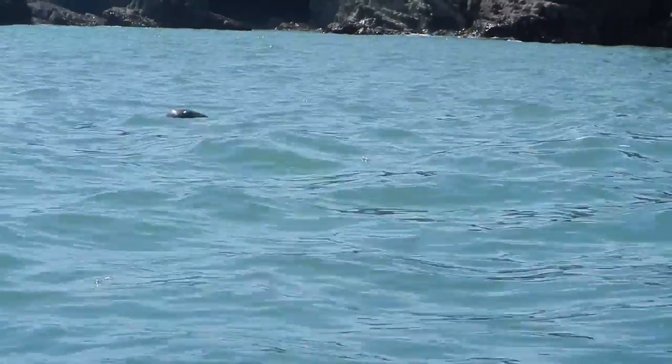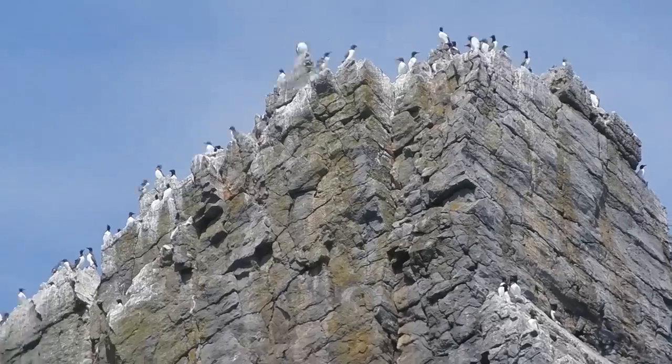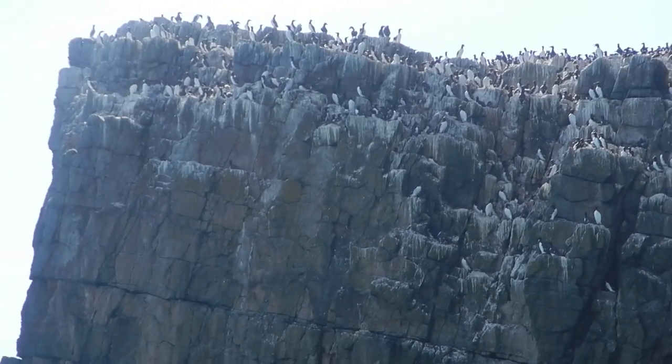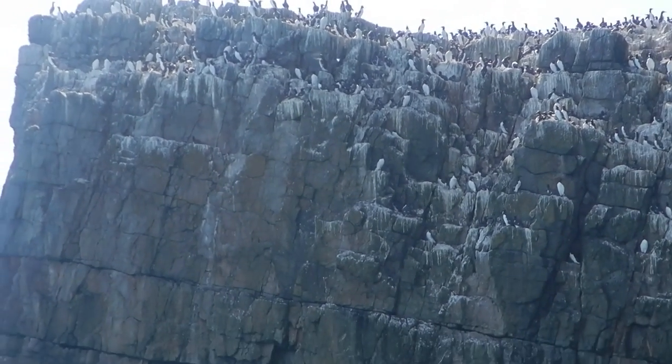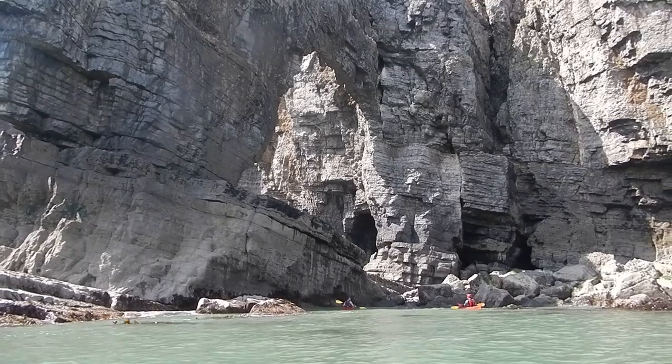Geology is fantastic, and so too is the wildlife. On our journey today, we'll see plenty of seals. On top of the cliffs, we've got nesting guillemots. And there's even a few humans looking down on us as well.